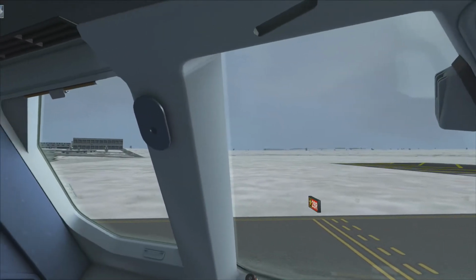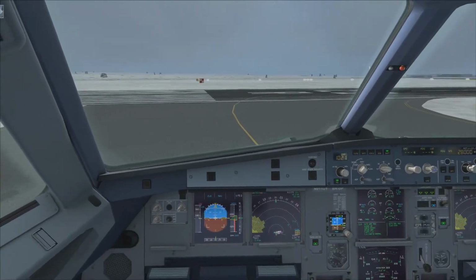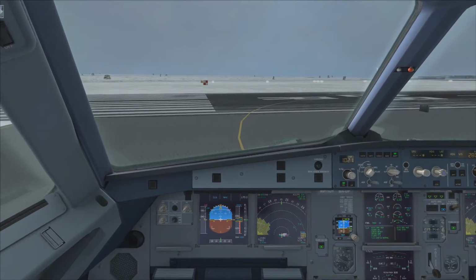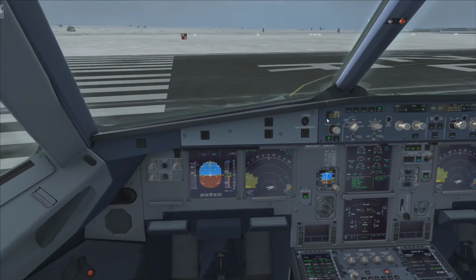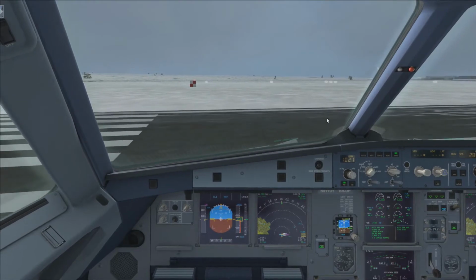Alright, there's nobody to our left. To the right, I cannot tell. They will have taken off by this point, but let's get that checklist. There we go. Flight attendants, seats for takeoff, please. Before takeoff checklist, please.